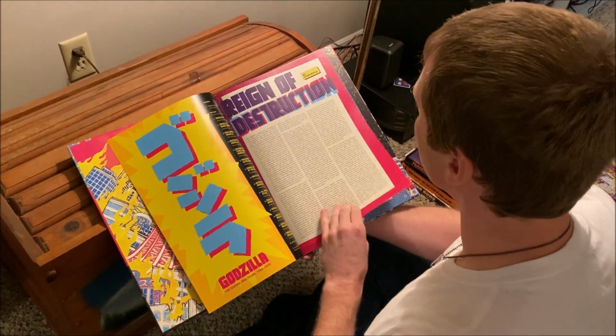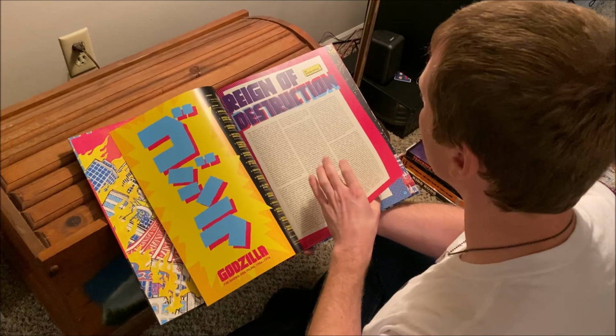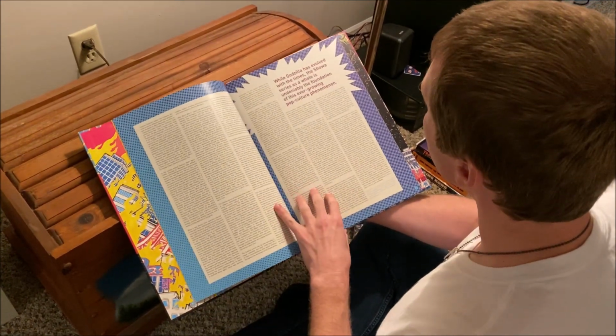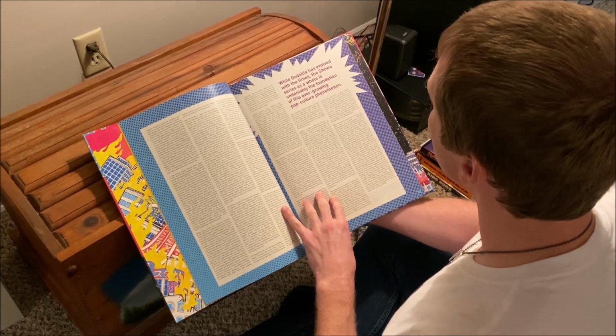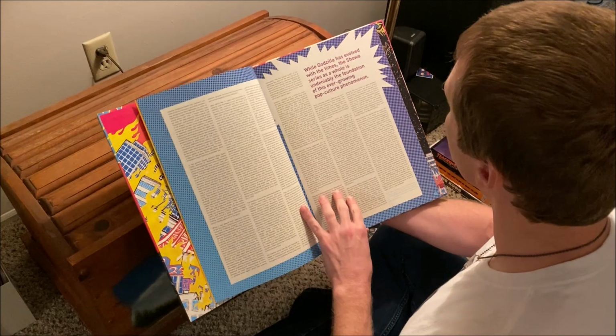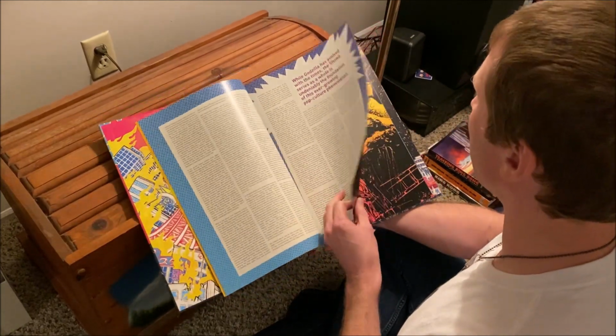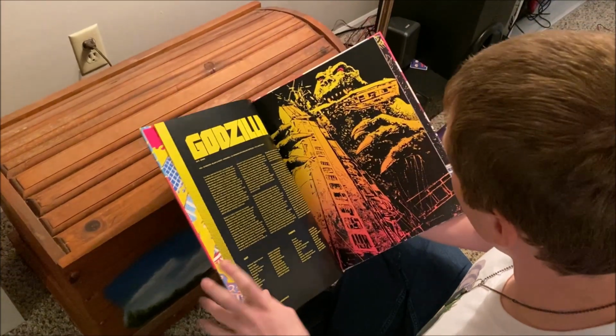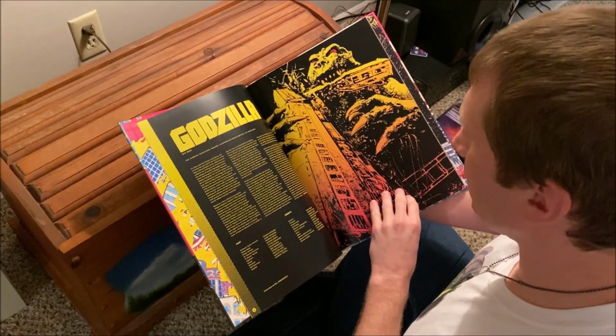But a new essay here by Steve Reifel. I think I've actually seen this essay posted online, but I haven't read it yet. "While Godzilla has evolved with the times, the Showa Series as a whole is undeniably the foundation of this ever-growing pop culture phenomenon." I would expect that from Mr. Reifel. And now we get into the new artwork that was done for each one of these movies.